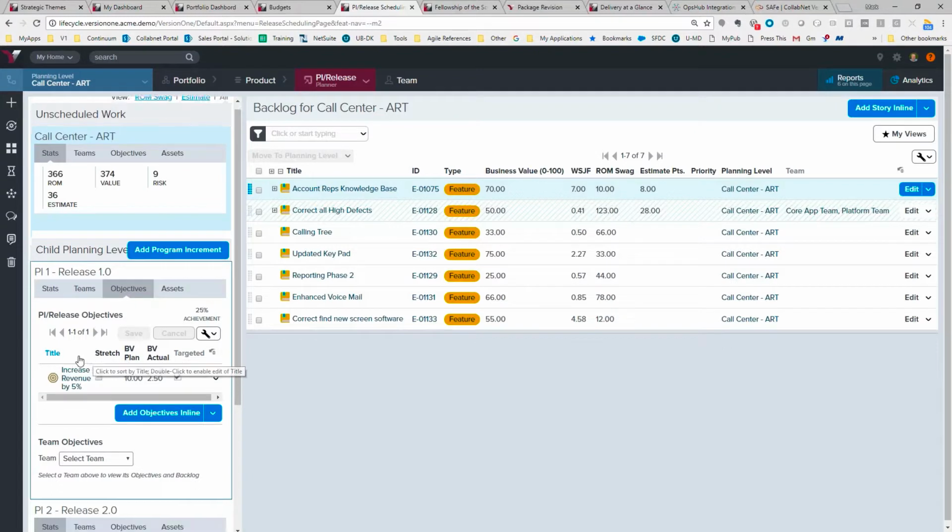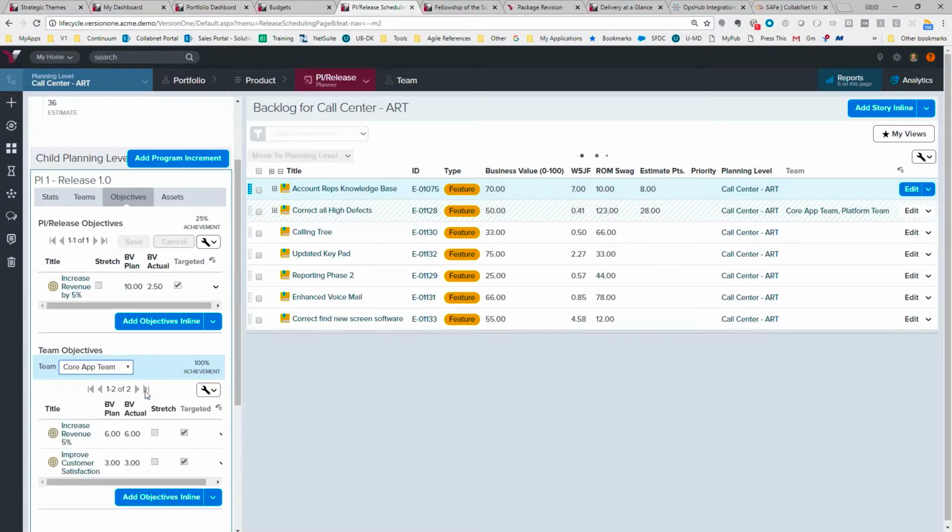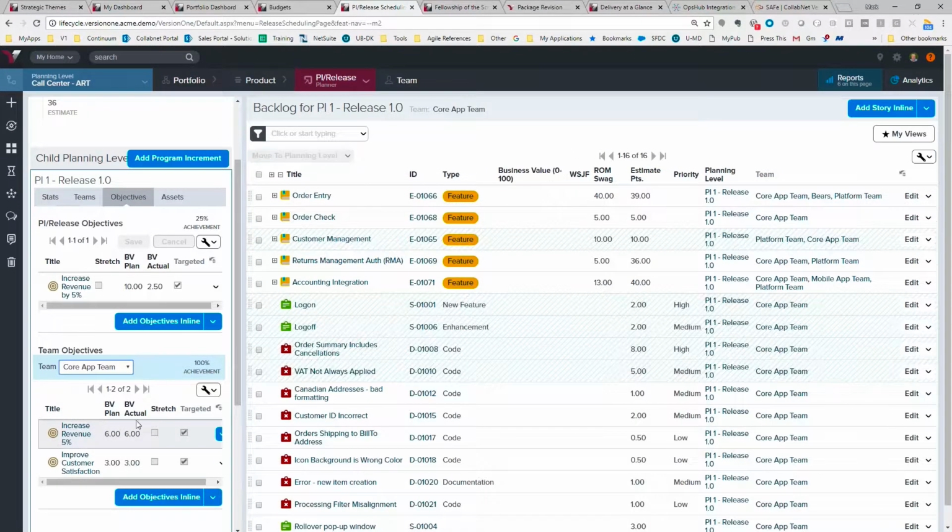We also support putting release objectives in there, either at a PI level or at a team level. So when I put my team objectives in there, I'm able to see exactly what the business value plan number was, and when we're done, we'll put that business value actual number in there. This is showing me what the core app team is building in PI1.